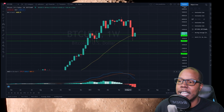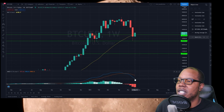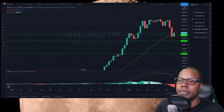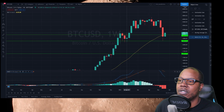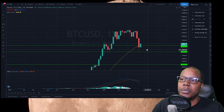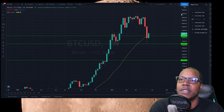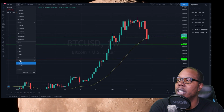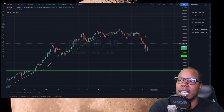So this is something that I need to be very aware of, that the MACD flashed a bear signal, and that hasn't happened since the price pumped. But nonetheless, if I turn the MACD off and I pay attention to the moving averages, this is what we have. Going to that daily chart right here, we're below that 34, gotta get back above it.